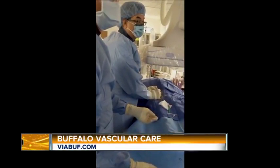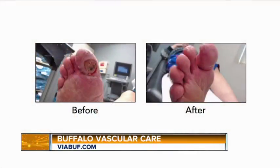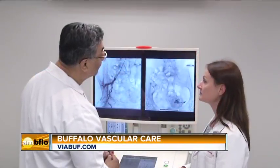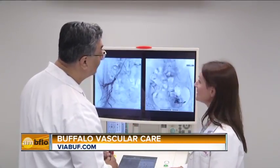Doctor, if somebody comes in for treatment like this, how long is that procedure? The procedure could be anywhere from an hour to 2 to 3 hours. We take our time, we do whatever has to be done. And it's done with local anesthesia and a little bit of conscious sedation, so there's no general anesthesia and the associated risks. Doctor, for people to come see you, do they need to be referred from their primary care doctor, or can they call you directly? They can call us directly for sure, but most insurance companies do require a referral from the primary care.